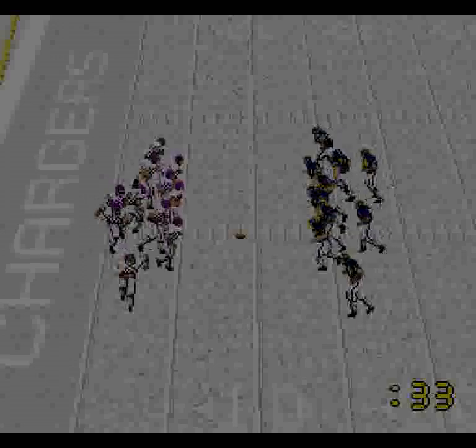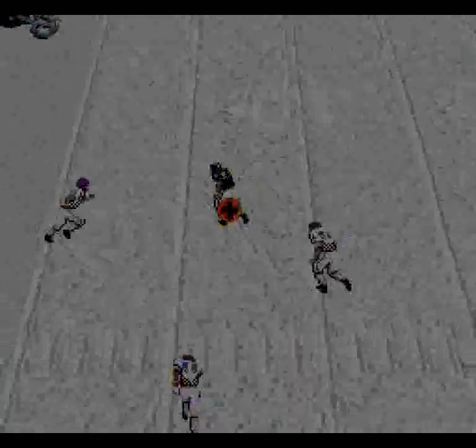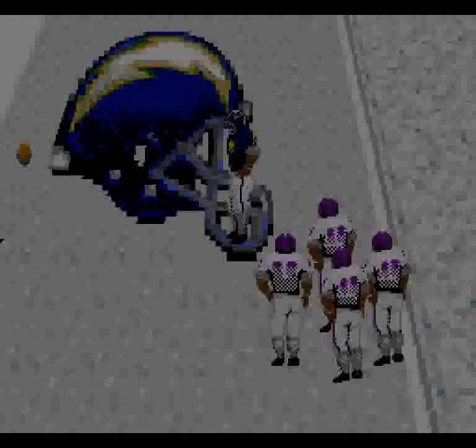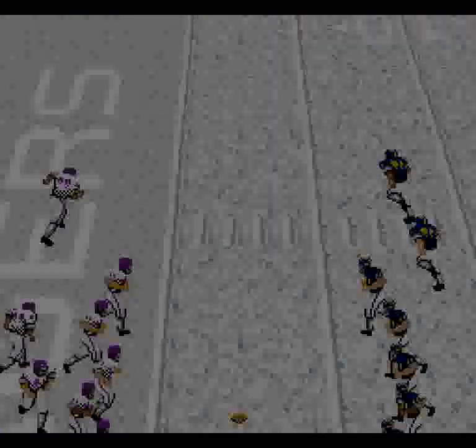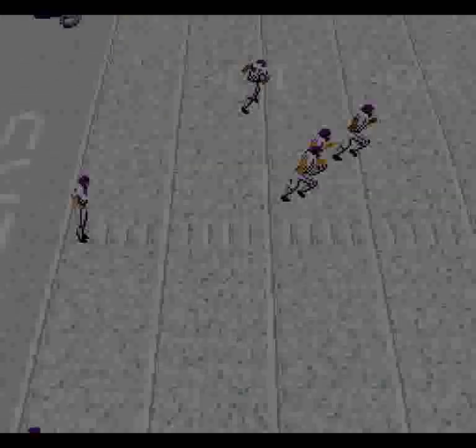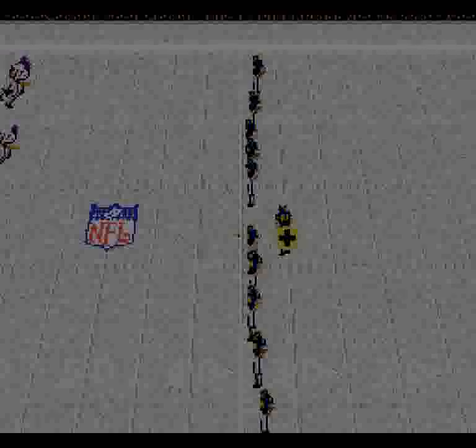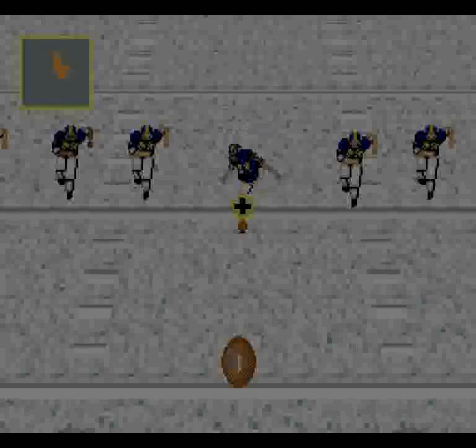First down, 9 yards to go. Red 42. Red 52. Gives it to the fullback. Running wide. Touchdown. There's the kick.